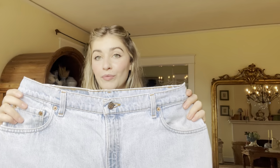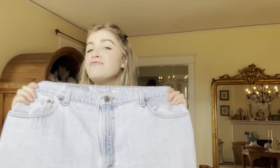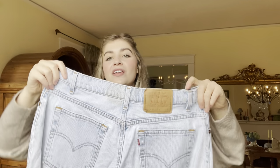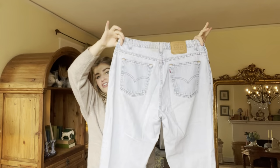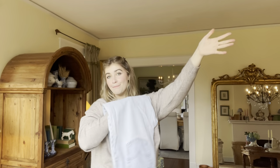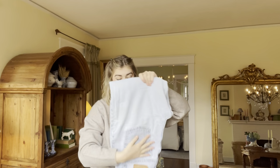They're so pretty. There's very subtle distressing. And oh, I just love them. This is my dream pair of jeans and they weren't my size. So I was like, I have to get them anyway so that someone else can have them. The color is perfection. I literally love these so much. So these will be up on my Poshmark, so please go and check these out and you could potentially buy them for yourself. So that's the first pair of jeans.